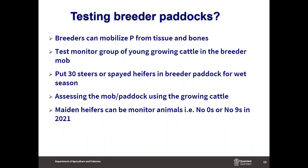This brings us to the question then, well, if this test isn't terribly good with breeder cattle, how can we handle paddocks where breeders are running? As I said, the issue is that they can mobilise P from tissue and bones as well as putting P back into their tissues and bones.